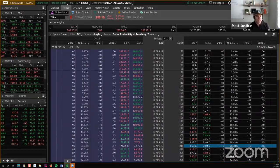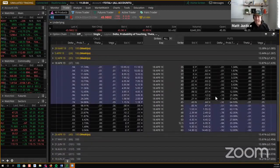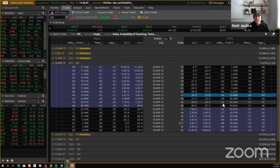You take another stock like Coca-Cola, which is not as volatile, and you look at that exact same scenario where we're selling a 10 delta here. So we're selling a 10 delta on Coca-Cola. Once again, that exact same probability of 90% successfully cash flowing if I sell that naked put at 43 versus the stock price at 46. However, there's only a 21% chance that Coca-Cola will actually hit 43 in the next 37 days.